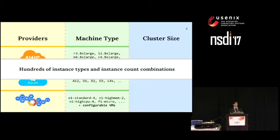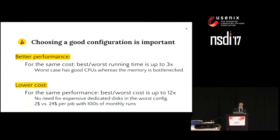Also, because there are so many of these jobs, it's not possible to have a human identifying the resource bottleneck on each of the configurations, because it's costly and it takes a lot of time.